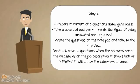You're only talking 3 questions. It might take you 5 or 10 minutes. So think about intelligent questions that you want to ask. Think about things that, as I say, you really want to know. So that's step two, is prepare the questions before you go into the interview. Not when you're sitting in reception. Prepare them before you go.